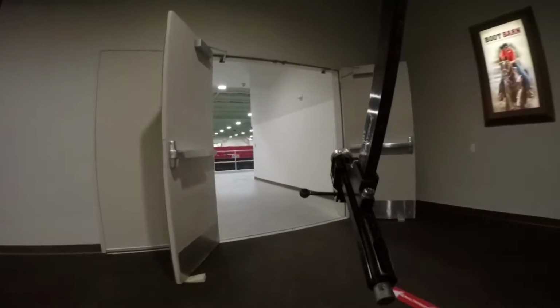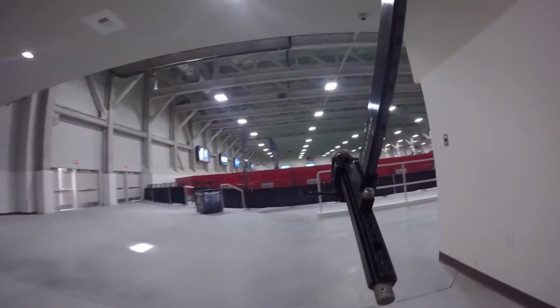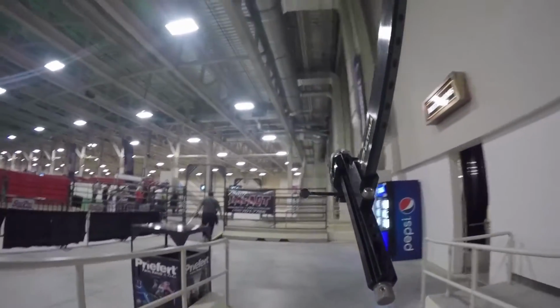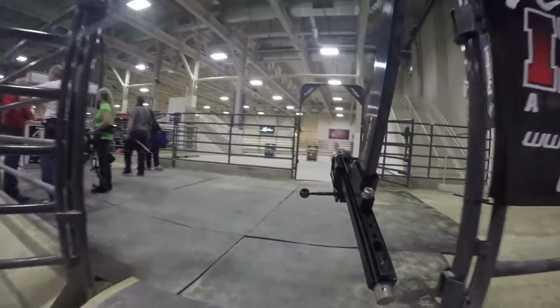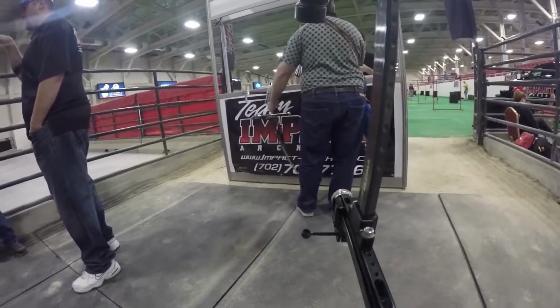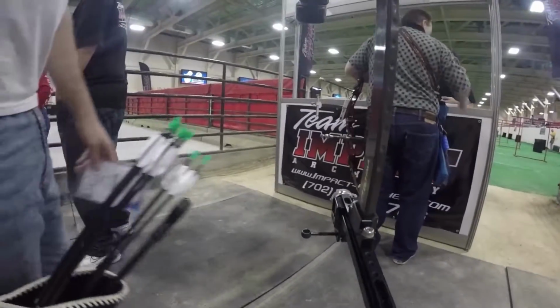It almost reminds you of one of those maze games when you're walking down here. Every time you turn the corner, you think you're there, and it's another room. All right, so we're almost there now. This year they happened to run a scanning system where they printed out a barcode on your actual registration thing that identified what archer you were, and what line and stuff you were shooting on. So they had a fast pass and a non-fast pass. Brought to you by Team Impact Archery.